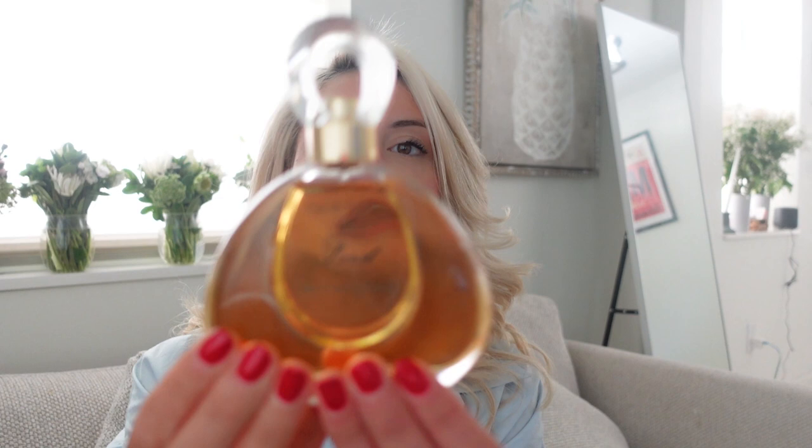And this perfume was launched in 1976. So it's a 70s perfume. It's an older one, huh? More than 30 years old actually. And I love the bottle. It's very, very vintage. It never changed since they launched the perfume.